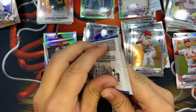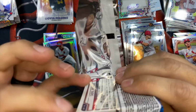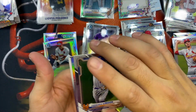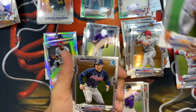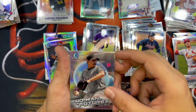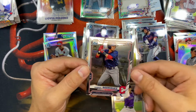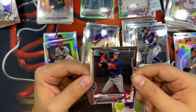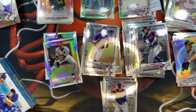We have 1 final pack in this first mini box. Can we get that last pack, man? I hope. Because I don't know. We did have, it looks like, an insert in this. Francisco Lindor, a Freddie Freeman, and then a 40-man of Jared, and then a Shine, and then a first of Galibret Ruiz. Goodness, I do apologize for mispronouncing all these names.